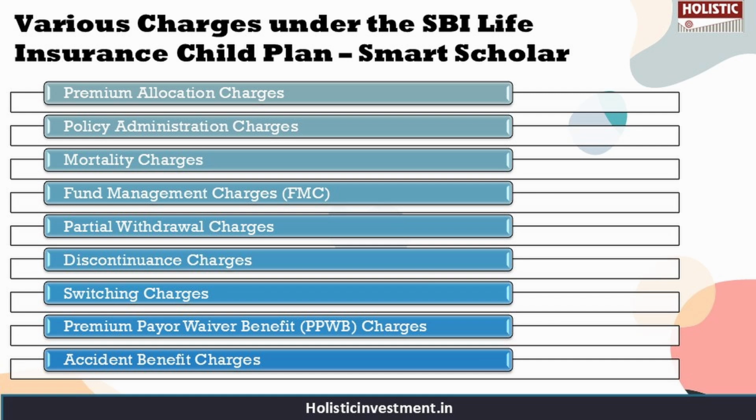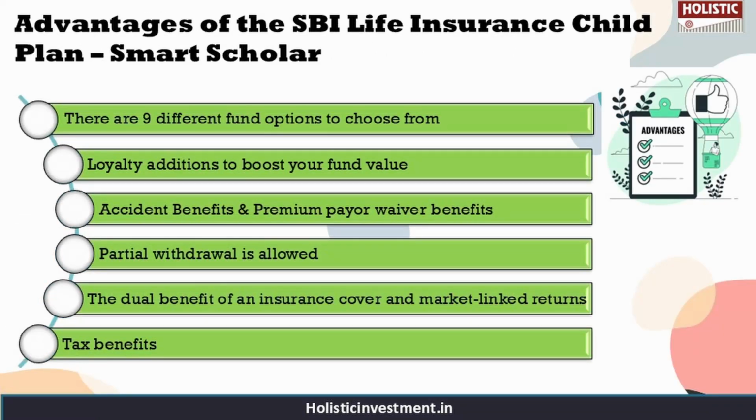So all these charges are extra overhead costs for the investor. What they do is they will deduct these charges from your premium before investing into the fund options you have opted for. So the initial investment amount is already low, and over a period of time, your returns will be impacted significantly. This is a drawback that you need to keep in mind before deciding to invest in this policy. Now, if you want to know more about these aspects of the policy in detail, you can refer to the policy brochure. Now, let us take a look at the advantages and disadvantages of investing in this policy.